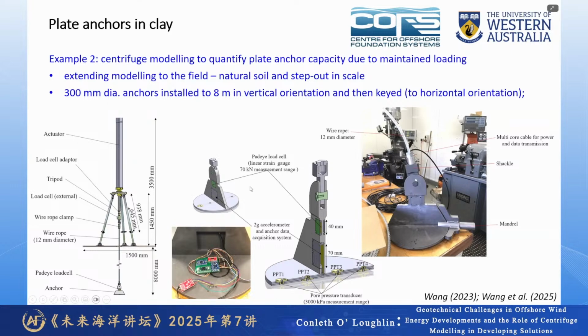It also provides opportunities for having more instrumentation. So now we can get pore pressure sensors, accelerometers to measure rotation, and we can measure the load down at the pad, etc. So there are other reasons for doing experiments in the field. You can sometimes make measurements that are just too tricky to make in the centrifuge or in any laboratory for that matter. So these anchors were installed to a depth of about 8 meters.